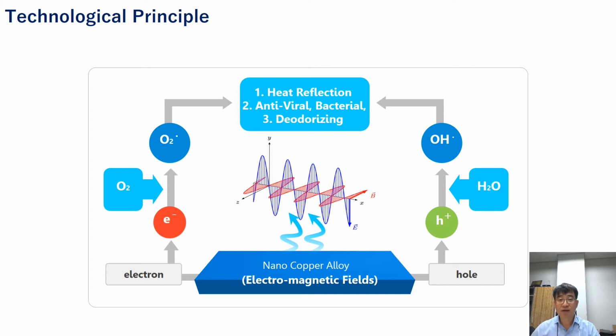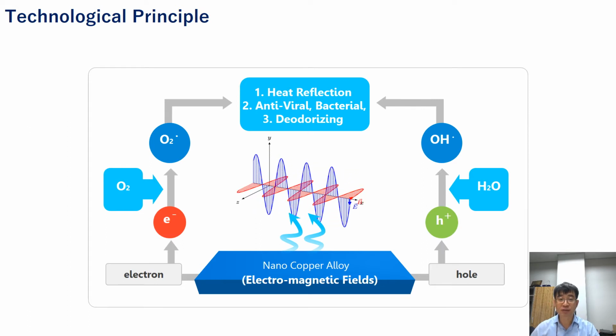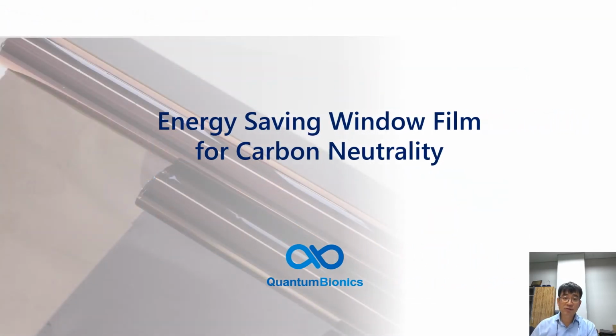From now on, let's see the application of Kapha nanoalloy and how powerful the Kapha nanoalloy with these two functions is. The first application of Kapha nanoalloy is the thermal barrier film using the wave function of Kapha nanoalloy, that is surface plasmon resonance. The Kapha nanoalloy was coated on the film and applied to the thermal barrier film, and it can exhibit a function suitable for carbon neutrality.